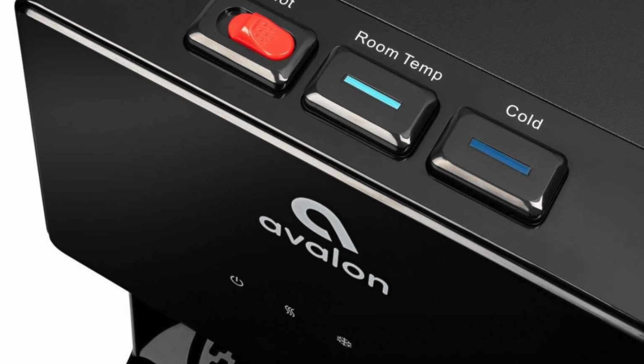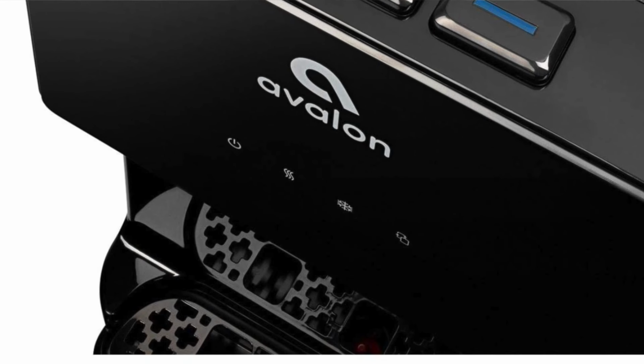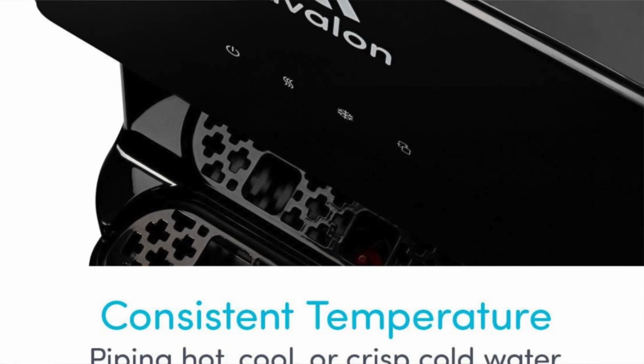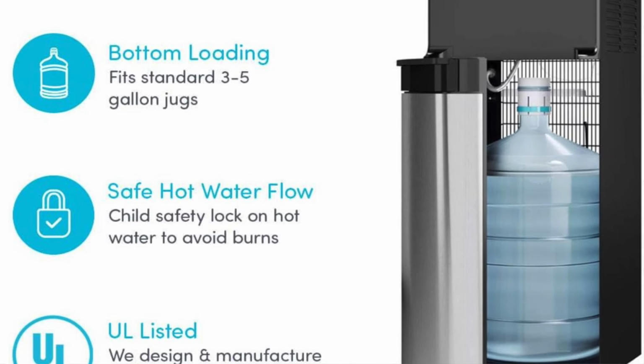With bottom loading, you can slide that jug in and boom, you're done. You're practically a water-slinging cowboy now. And antimicrobial coating, germs really have no chance thanks to its BioGuard coating. It's got the same germ shield vibe as a Purell spraying ninja. Forget about microscopic freeloaders ruining your drinks.